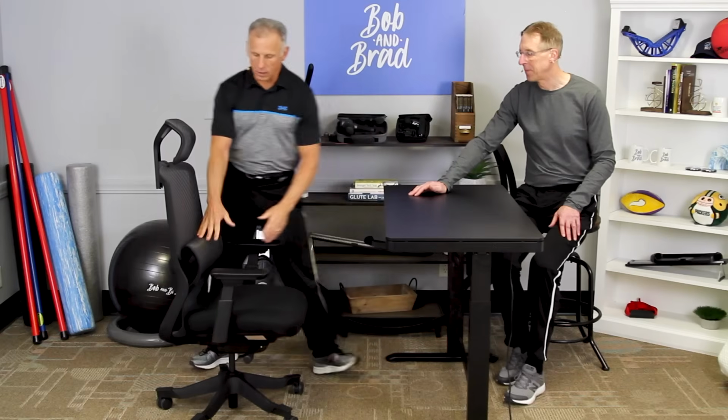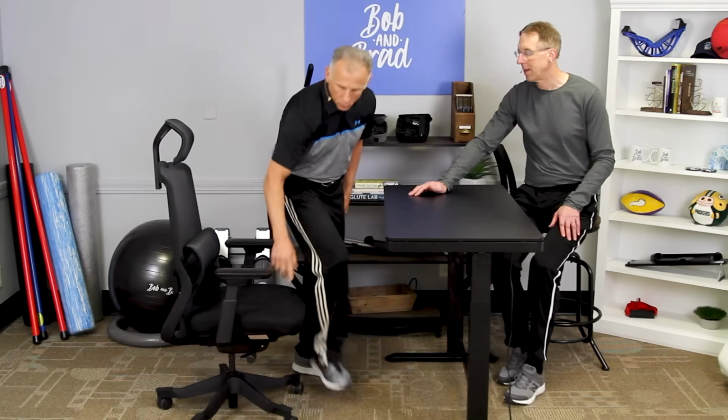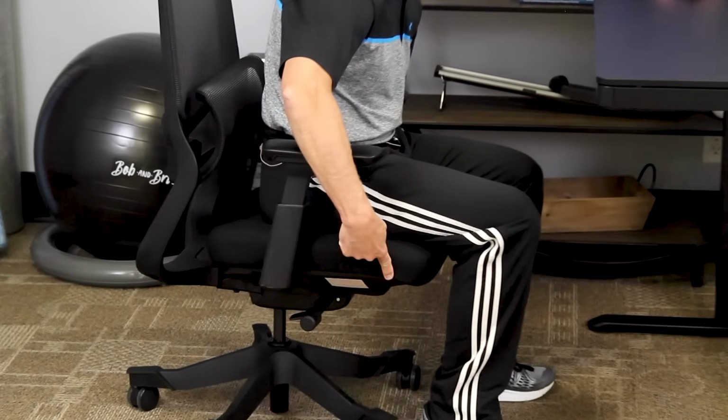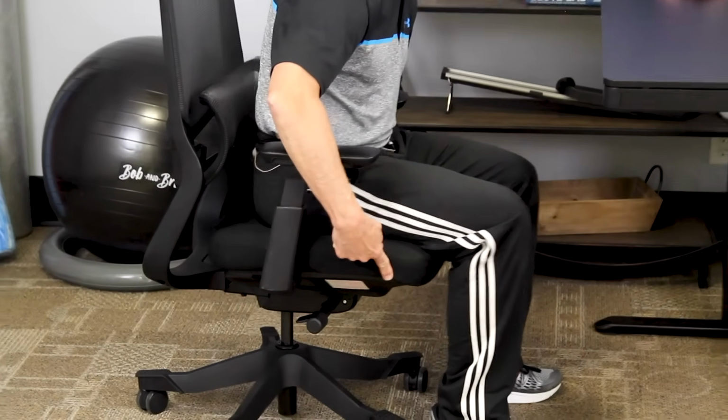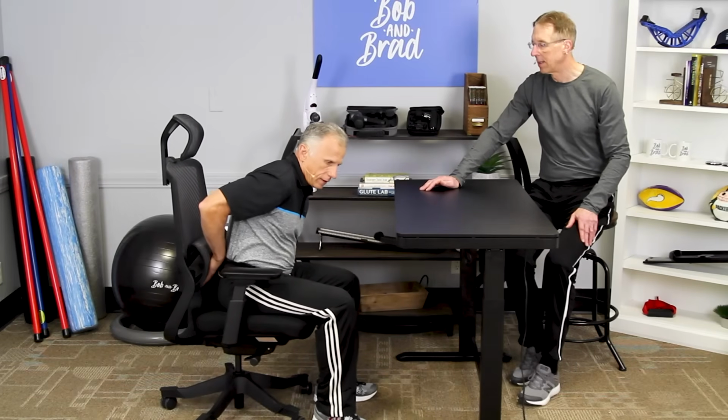But wait, Bob, there's more. Along with the lumbar support going up and down, this can be adjusted in this direction, so how big the support is or how much it supports. They do it in a neat way, on here. Look, the seat pan goes forward and back, which I really like. So if you feel it's too big of a bump, you can move forward a little bit. It's a neat way to adjust that lumbar support in this direction as well as up and down.